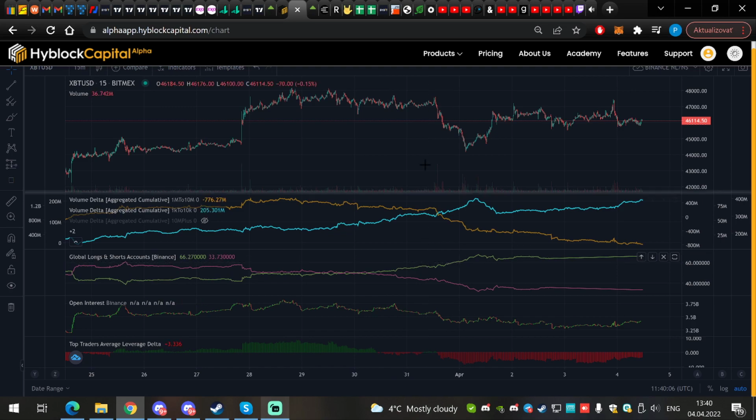And you see how people started longing here, and the market immediately got after them. Boom. Hyblock is very useful as well. We are combining it with our tools, so we can have an overall better judgment on the market, we can say.